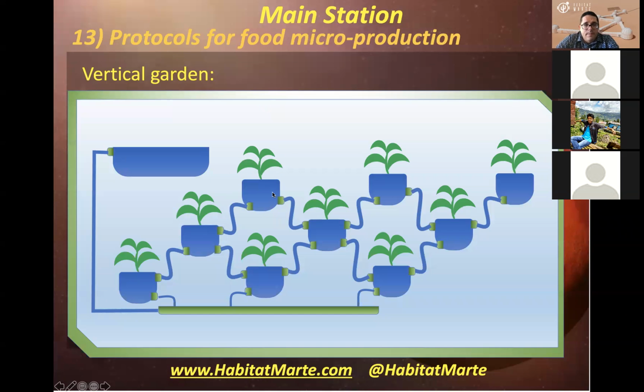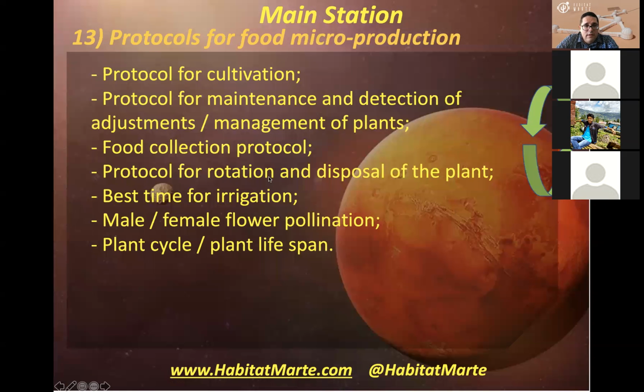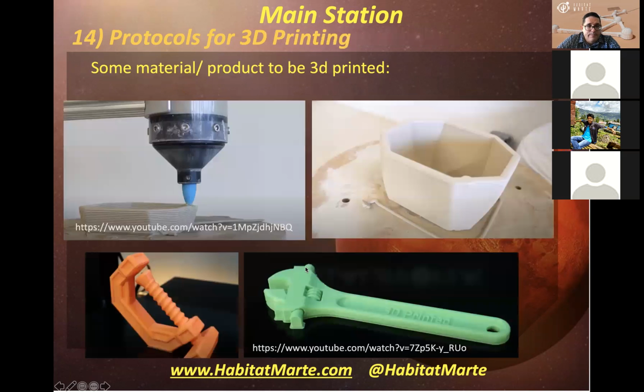These are some guidelines for the vertical garden. In this case, for food micro production, we imagine a protocol for cultivation, for maintenance and management of plants, also procedures for harvesting, protocols for rotation and disposal of the plant, irrigation, male and female flower pollination, plant cycle, and plant lifespan.